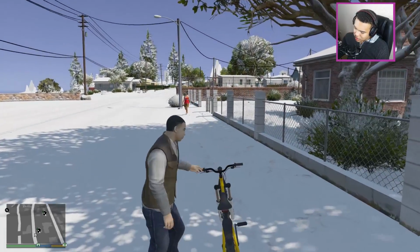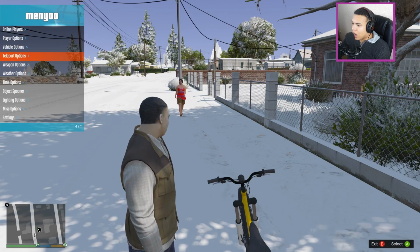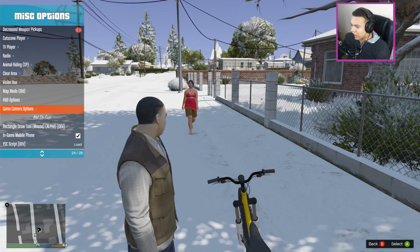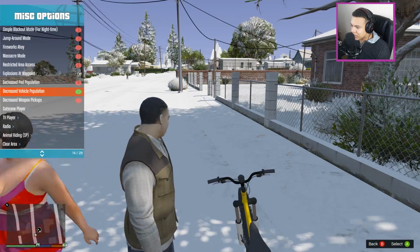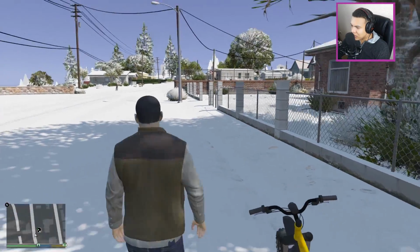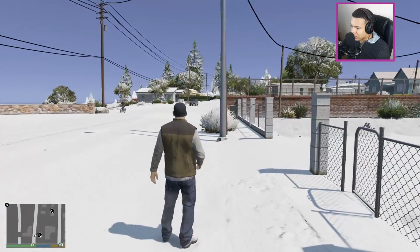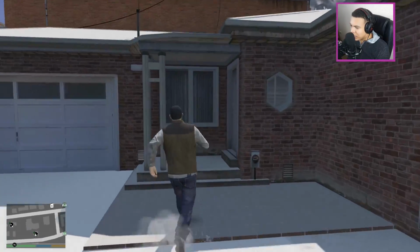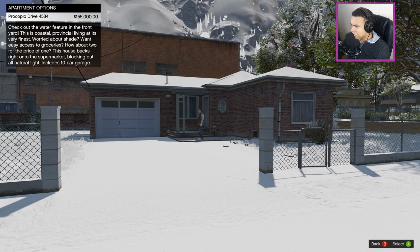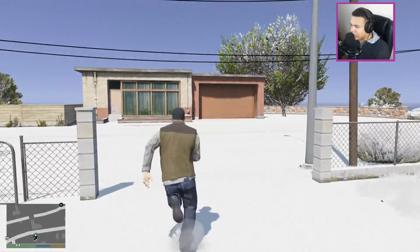Alright. Wait, is the traffic on? Wait. Yeah. Okay, my fault. Yep, guys. Here, you see this? Oh, no. Alright. I think now we'll have enough traffic here. You see that? Finally. Alright, guys. Let's check out how much this will cost here. Nope, guys. $155,000. I'm broke.